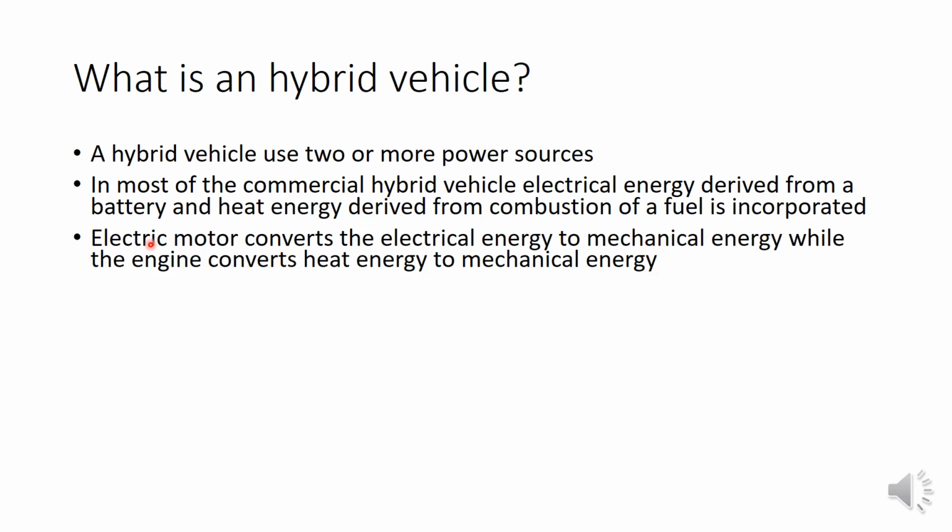So the two components that are necessary in this type of hybrid vehicle are the electric motor and the engine. The electric motor is used for conversion of electrical energy to mechanical energy, whereas we know the engine is used for the conversion of heat energy to mechanical energy. So these hybrid vehicles combine the motor and engine in a single system. That is the most commonly used hybrid vehicle.